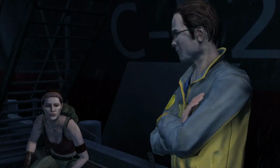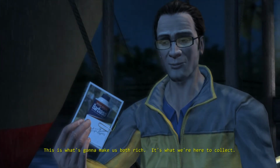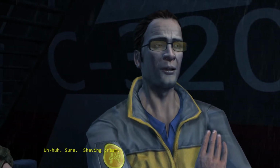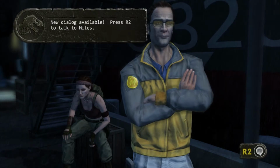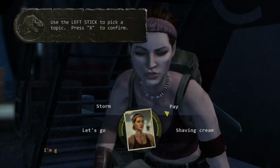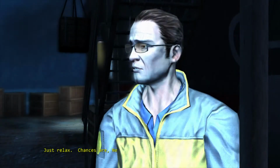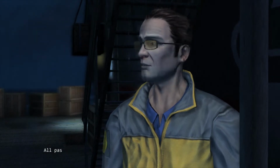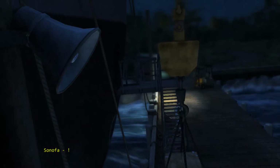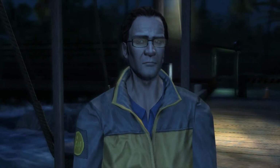What's in the photo? This? This is what's gonna make us both rich. It's what we're here to collect. Shaving cream. Uh-huh, sure. Shaving cream. I'm gonna charge overtime if we wait much longer. Just relax. Chances are, Nedry's gonna show up at the last minute. Crew, please board the vessel. We'll be casting off shortly. Son of a... Okay, I guess we're going in after him.